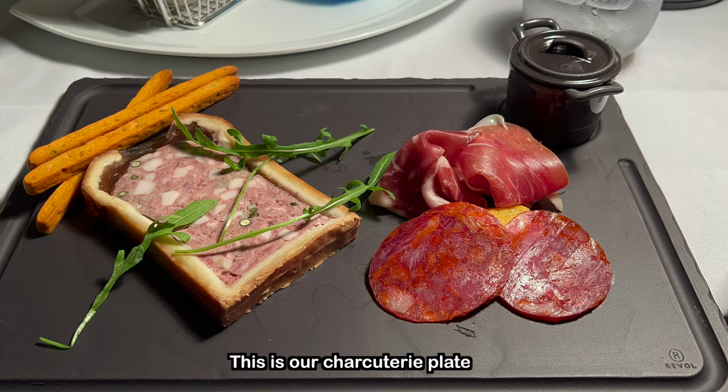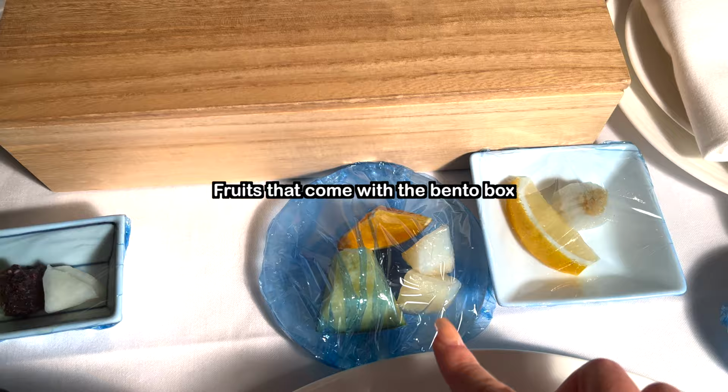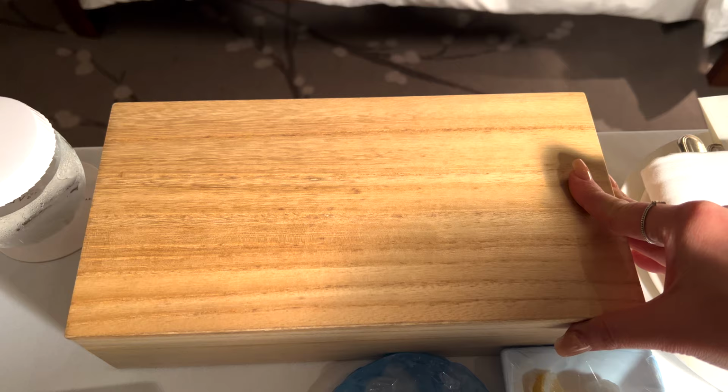This is our charcuterie plate. Oh, this is the popcorn shrimp. I'm sharing all these meals. And what is this? Wow, big bowl of rice. Miso soup. Roots that come with a bento box. And here's our bento box. I'm so excited.